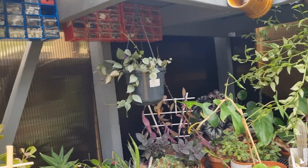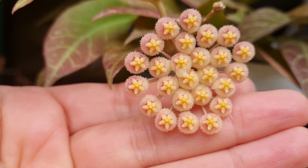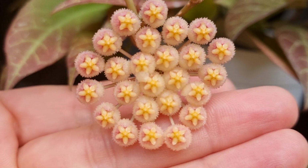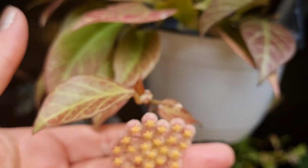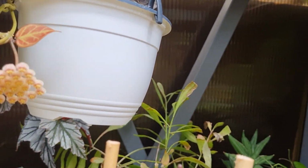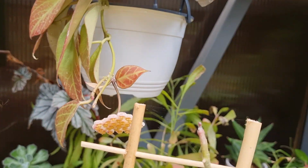First, I want to show you that my Hoya nabawiensis flowered for me. I mean, look at those beautiful flowers. I'm so happy this Hoya flowered for me. It's the first time she has flowered. I will take her down. I mean, beautiful Hoya.